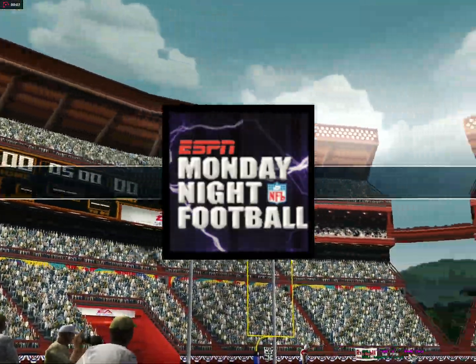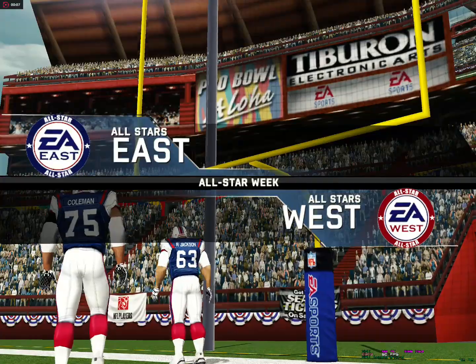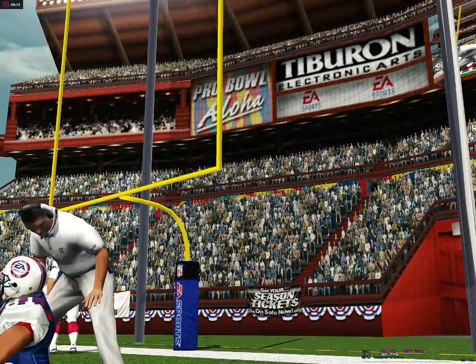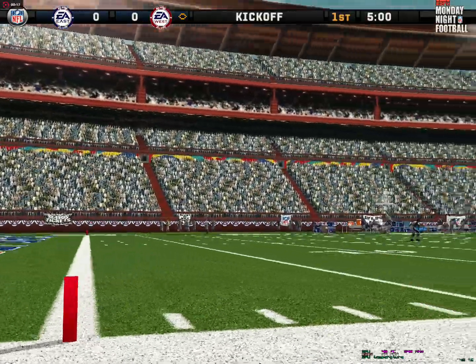From beautiful Hawaii. Today's game coming to you from Honolulu and Aloha Stadium. Thanks for being with us. The teams are warming up and getting ready for the kickoff as the visiting team gets set to take on the home team. They're lined up for the kickoff, so let's get today's game started.